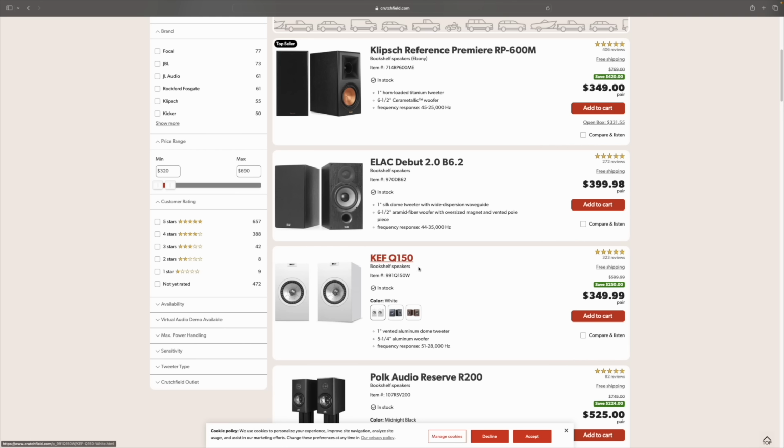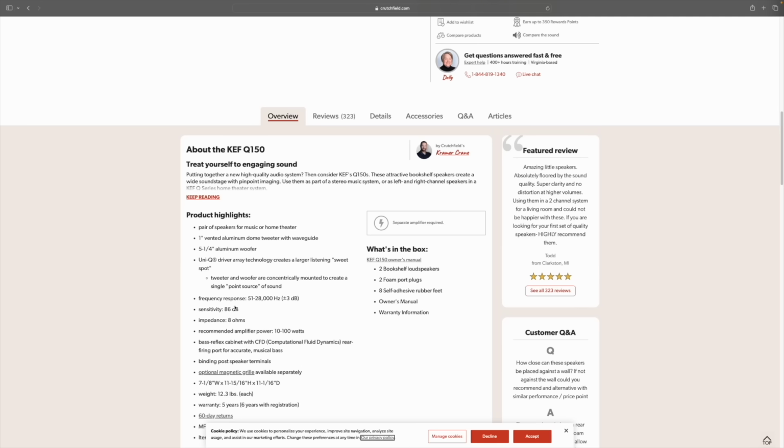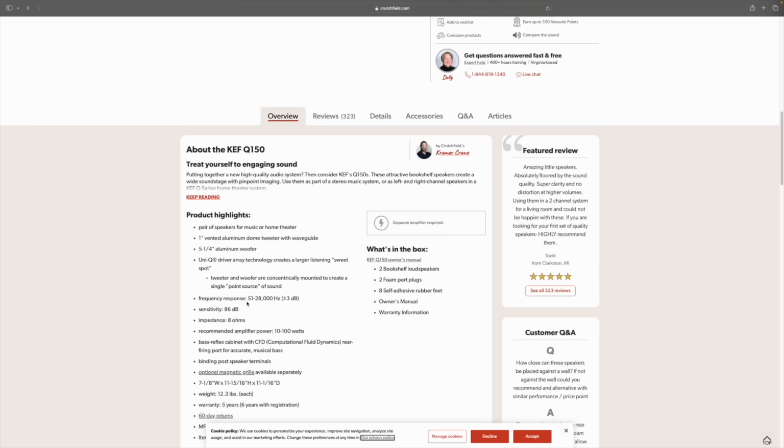We'll ignore the ELAC Debut 2.0 because they are not on sale and it's the previous generation. However, the KEF Q150 is worth talking about because to me this is actually one of the best sounding KEFs that they make, if not the best sounding KEF. The interesting thing about this speaker is if you look at the frequency response, it goes down to 51 hertz and all the way up to 28,000 hertz. So this speaker plays lower than the Q350, which is a step up, and we're going to talk about that one pretty soon too.